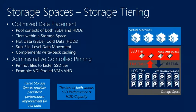The next big thing, and I'm going to show you a demo. Rick showed you how to configure your storage tiering, but Storage Spaces now has this notion called storage tiering. This is about being able to place the data depending upon whether that data is hot or cold, and move the hot data up to the SSD tier, your faster tier. So essentially what this allows you to do is to create a storage pool, or a storage space, with a mixture of SSDs and hard drives.